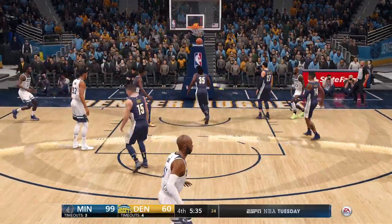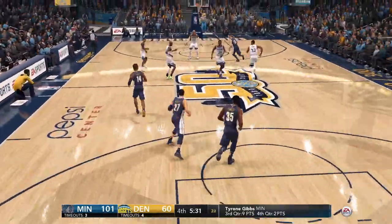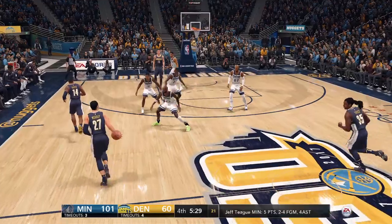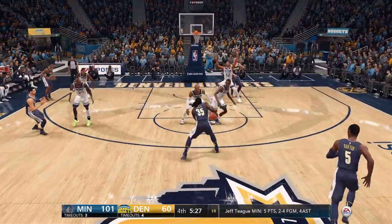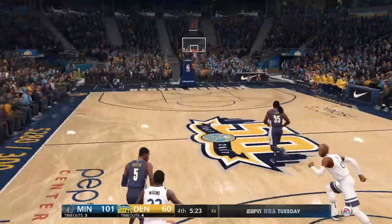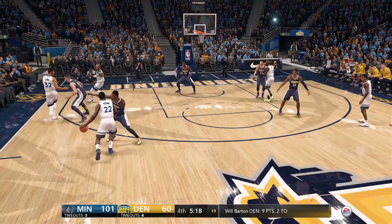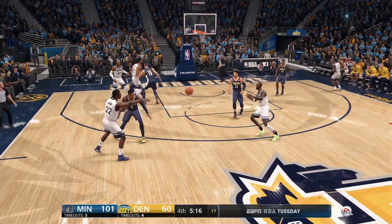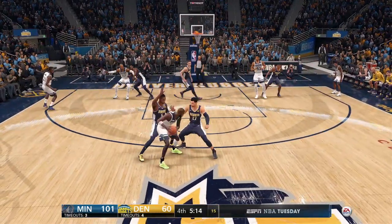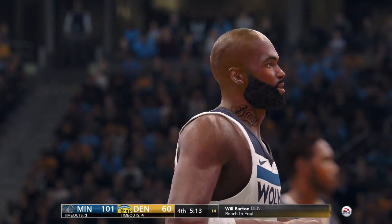Quick catch and shoot. Soft touch. Gets the roll. To Fareed. It's a loose ball. He loses it. He bumped him. That's a foul.